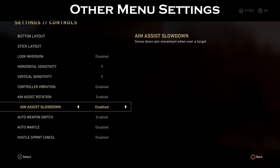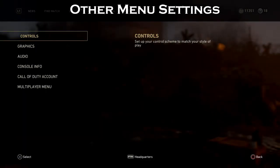You're also going to want to make sure you leave your aim assist on. I know some people are in the mood that they want to disable that, but if you're on console using controller, there's no reason you should disable that.